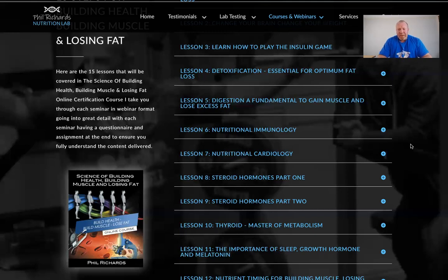So the nutritional immunology, along with the nutritional cardiology, which I'll speak on in a second, are genuine lifesavers. The reason I've got them in there is because that's why the course is called Build Health, Build Muscle, Lose Fat. What I've discovered is that every one of us wants to be lean and healthy, but from a leanness perspective, the most important thing we can do is optimize health. When we optimize health, we can train with much more vigor and intensity, and the body recovers more quickly. But so many people are so low in nutrients and so high in toxins, the immune system becomes depressed, the digestive system is inhibited. You ain't going to gain anything from it. You can train as hard as you want, it's like you're swimming against the tide.